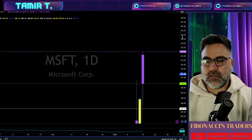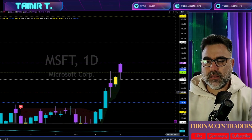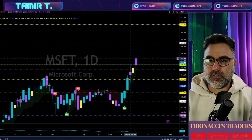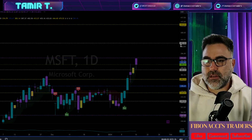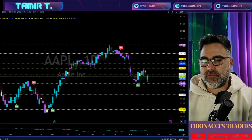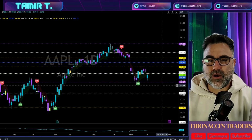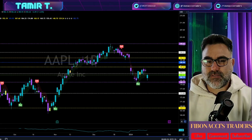Always zoom in, zoom out, and then you will get a better point of view of price action. And now with the new Fibonacci-Traders indicator, life got much easier for us traders.